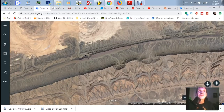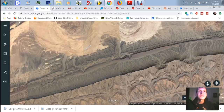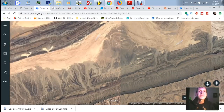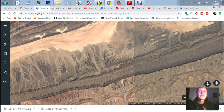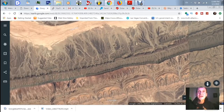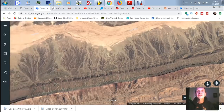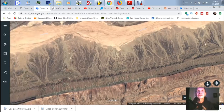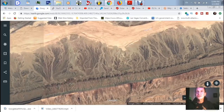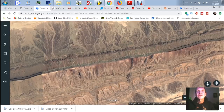You know, there's something right there. And it's just amazing. The scales. I mean, this is a big creature. Look at this. You can see the nerves. It's biological for sure. Look at those scales. You can even see the green and the red. It's just amazing what we're looking at here.